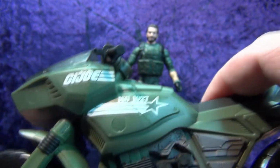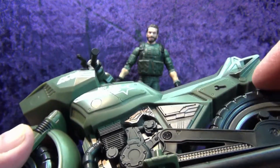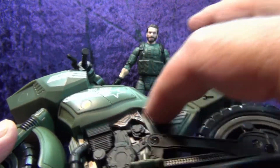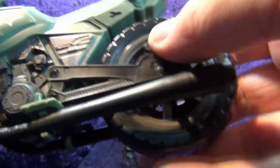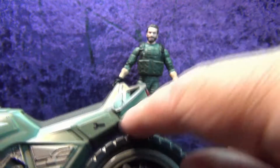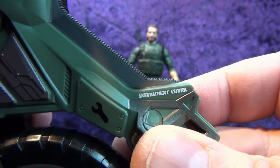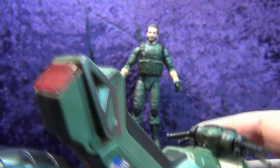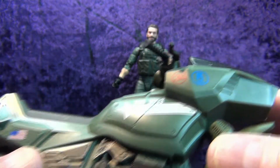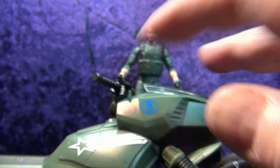MG 1027 on the side there. G.I. Joe logo paint apped on as well. Got some nice silver sculpted pieces and parts of the engine and everything. Got your tailpipe coming down and around. Back wheel. Actually very, very detailed. Got some silver paint apps back here. You got something. What's that say there? Instrument cover. Okay. And tail light, red tail light. You got a U.S. flag over here on the side. And then right up here, it's 36, and then a rook icon in blue, and then 36 in red.